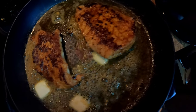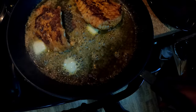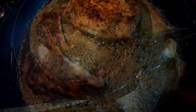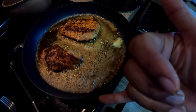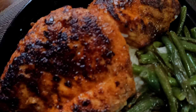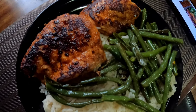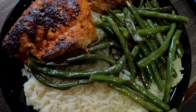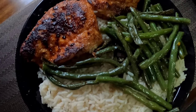Now ain't that some delicious looking snapper, guys. My first time making my own blackened seasoning. Look at that, guys. Oh my god. Some of the best blackened fish I've ever made. Not to mention, it was my own seasoning mix. Put my own stuff together. Nice greens, nice white rice. Oh my god.